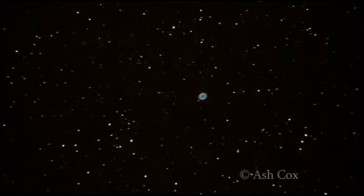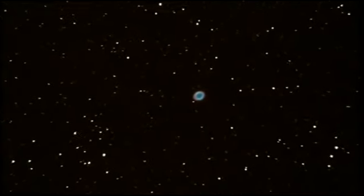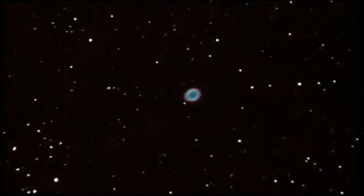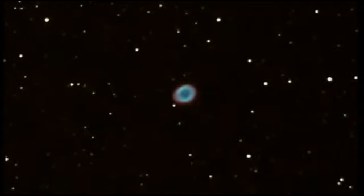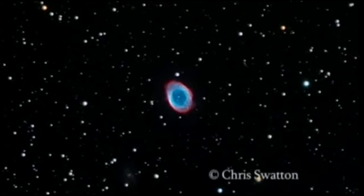The Ring Nebula, M57, or the donut to its friends. It's a star which has lost its outer layers, and to the naked eye looks like a wispy smoke ring. But long exposure photographs reveal the subtle colours in this beautiful object. Sometimes, I always say to my dad, I just want to scoop it out of the sky and put it in a jar and keep it with me. Because it just looks like one of those cool things. Yeah, it is a lovely object to look at.